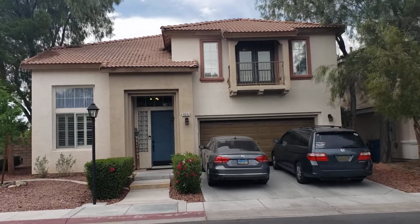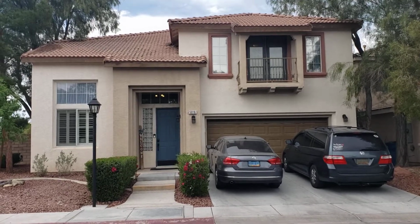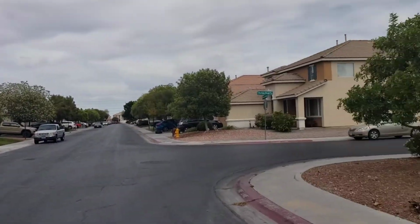Beautiful home out here in Las Vegas. This is a great one. I'm gonna walk you through it. Beautiful little neighborhood, beautiful area.